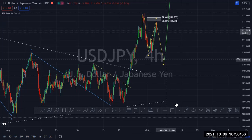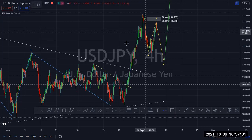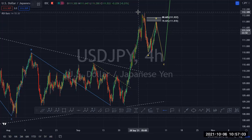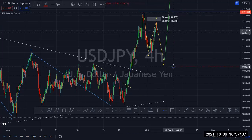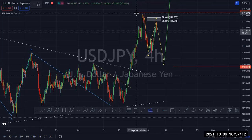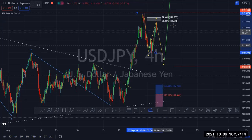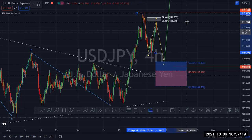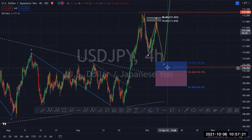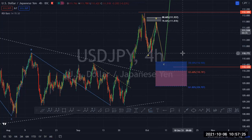So entering, if you don't have any open position, you sell this, stop loss here, take profit around here. Let me measure it to be precise. Okay, so here is take profit. So you can sell all the way from here to here. Maybe before the week runs out, it may get to this level.